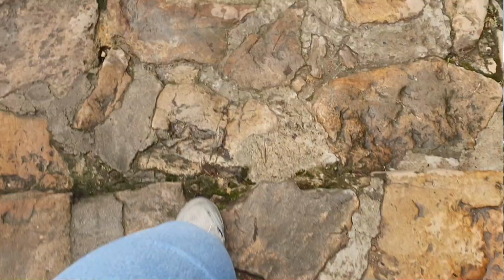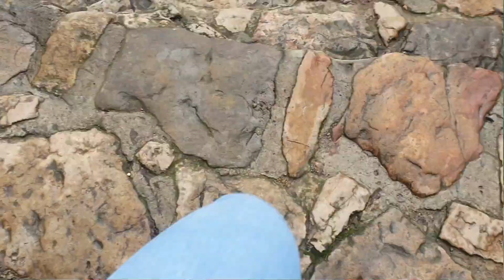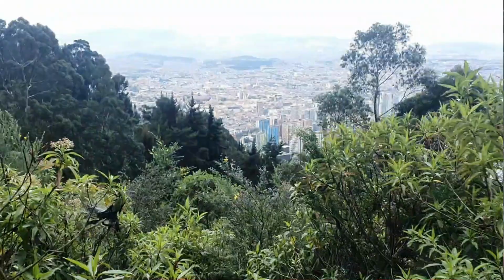It's free and it's a definite must do if you're feeling like you need a bit of exercise in Bogota. Definitely hike up the Monserrate hill, and it's really worth it. The views are amazing. The city views are very nice, and make sure it doesn't rain.